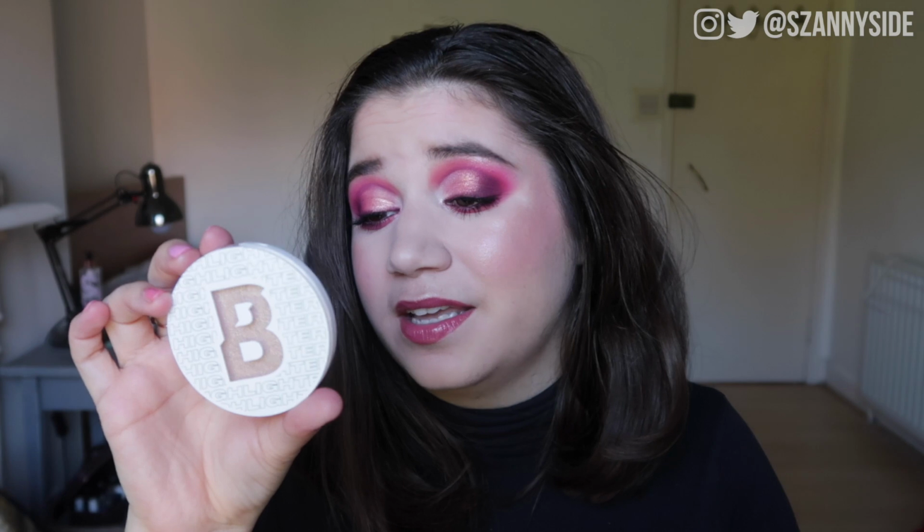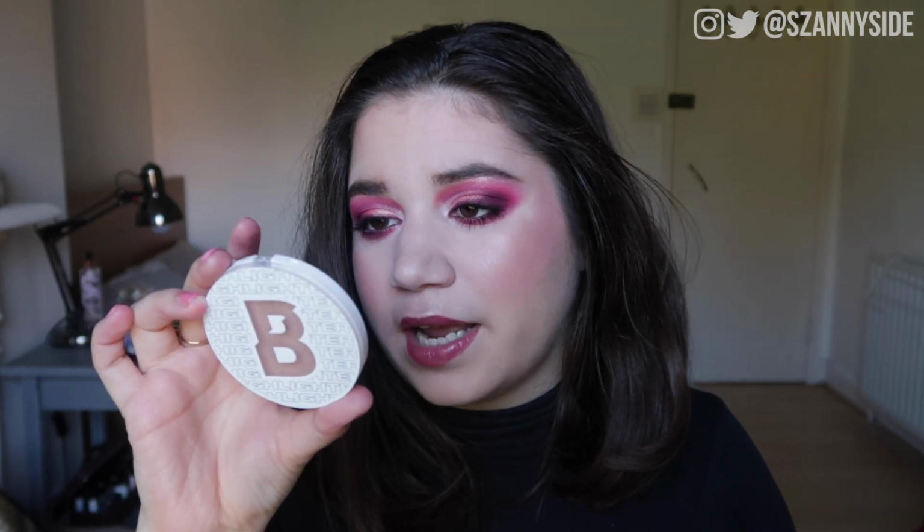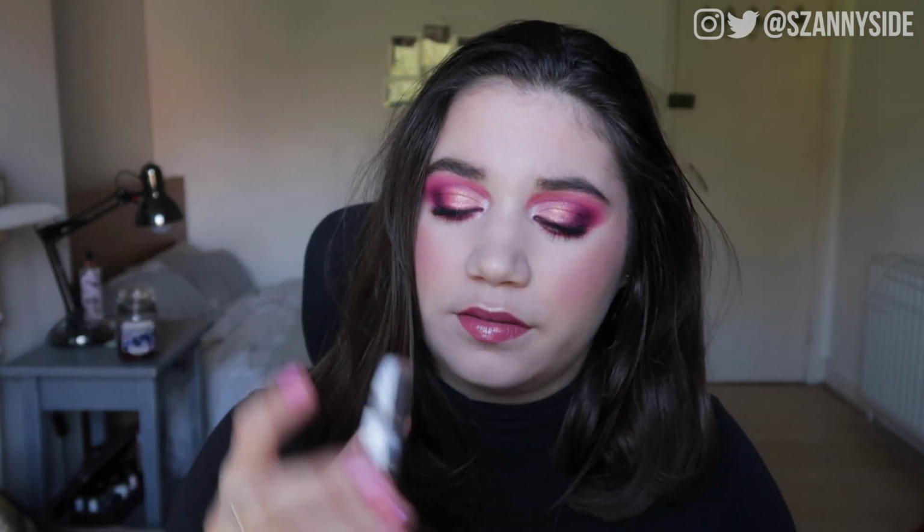But at £5.50, and you still have, how many grams? 4.1 grams, so I feel like that's quite a lot, especially for a highlighter. I feel like these could be good options, but there are only 4 shades, so it's not going super, super deep. Unfortunately, that's a downfall of it, but hopefully they will expand their range soon.